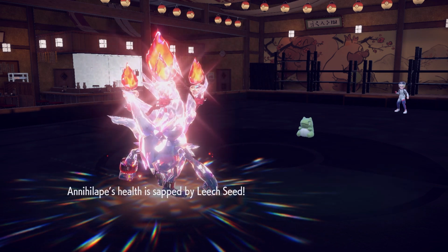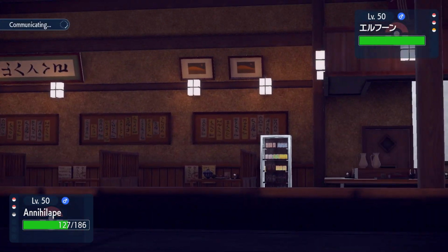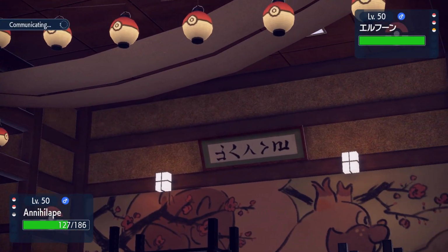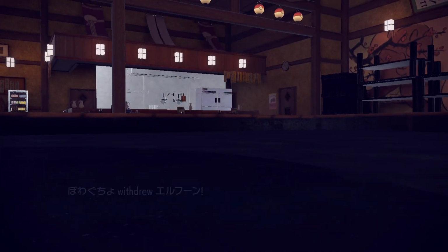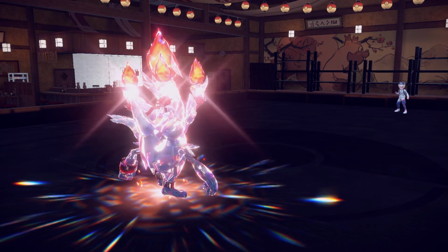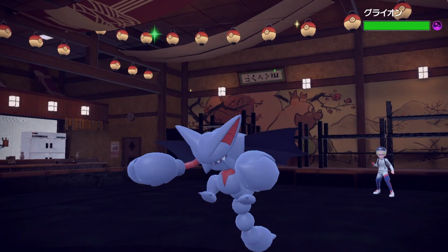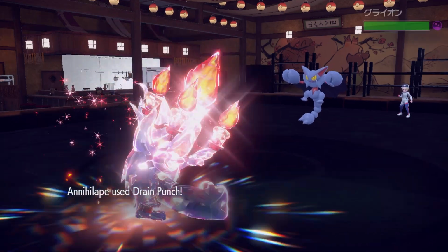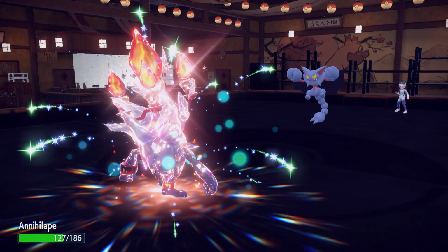They have Encore, Substitute, Leech Seed, Moonblast. Drain Punch gives me a little bit of recovery. I guess if they switch Gliscor... Oh yeah, they're going to switch Gliscor. I mean, that's probably okay. Get some damage. Another Gliscor. I could taunt again, but they might expect that.